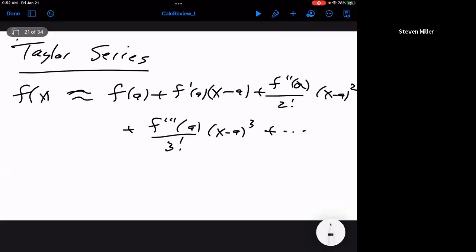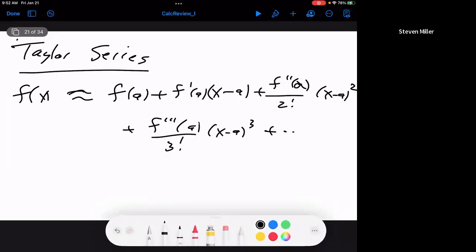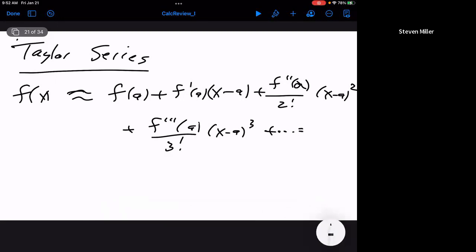well, let's see, if we first take x to be a, then the only term that survives on the right is f of a. So we'll call this right-hand side the Taylor series of f, Tf of x. So note, the Taylor series at a is just f of a.